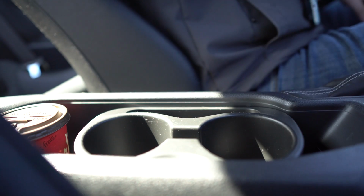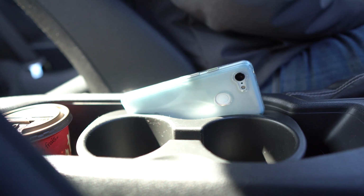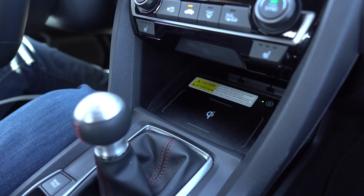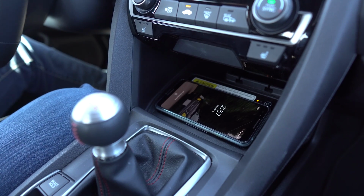Does the 86 have a place to put your phone? Not really. There's a really bad cup holder, and there's actually a little slot to the left of it, which is too small for a phone, so no, that's a full fail on a place to put your phone. Civic Si has a wireless charger and a little place to put your phone with cables that come out through the back. Yeah, I noticed that. It's actually a little bit weird, but if you're going to live in that car every day, you'll have it plugged in, it'll be just fine.